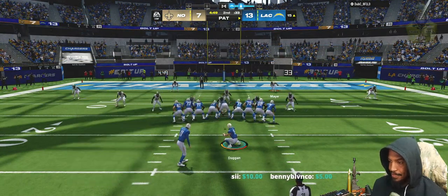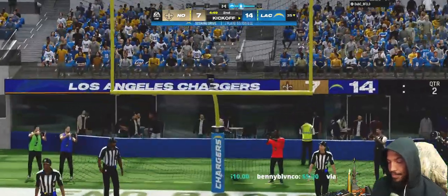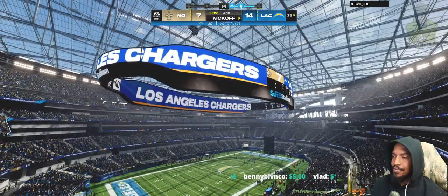Herbert changing things up. Extra point up and good by Dicker. And that makes the score 14-7.